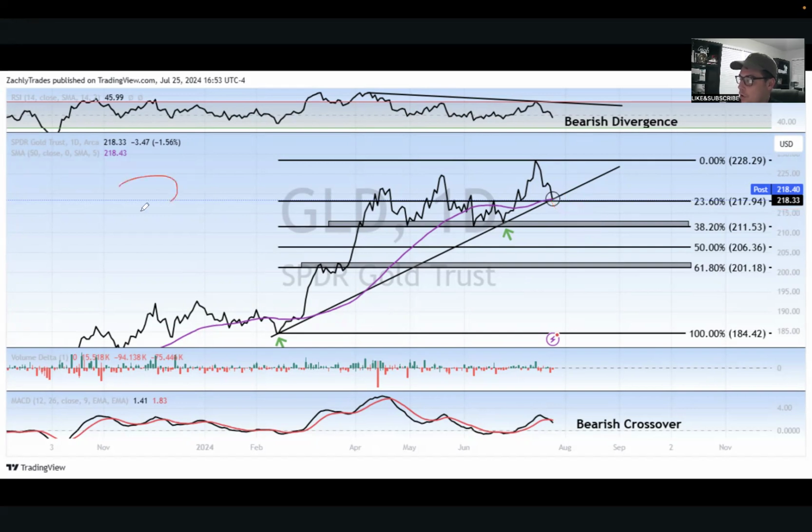The big thing is that if all three of these, the 50 simple moving average right here, the trend line, and our 218 level right here, if all three of those become overhead resistance, that's going to be a major tailwind for gold. Combine that with seasonality and combine that with that sell signal during that seasonally weak period. And all of these things are setting up for a potential move lower in gold.